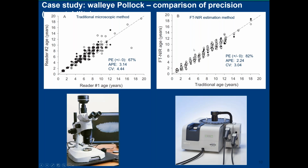Then on the right-hand side, we have individual, independent trials of the near-infrared spectroscopy. When we compare those to the traditional age, using the ages from the traditional approach and 3 different independent trials, we can see that the percent agreement is actually 82% in the FT-NIRS method, and the CV is much lower at 3%. This indicates that precision is markedly better than the traditional aging approach. It's probably related to a variety of things: the ambiguity of the age pattern that the age readers are seeing, it could remove the prospect of age reader fatigue, but also it's measuring a target property in the otolith that is much more consistently determined from the spectra collected from the instrument.